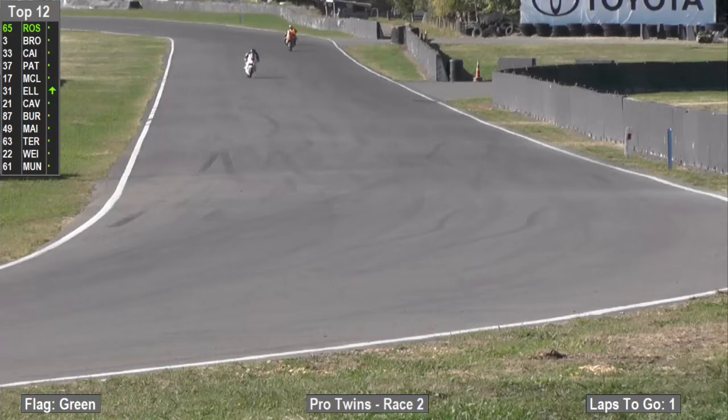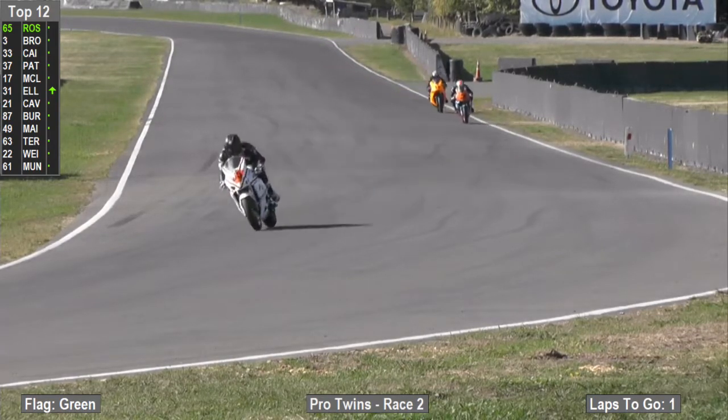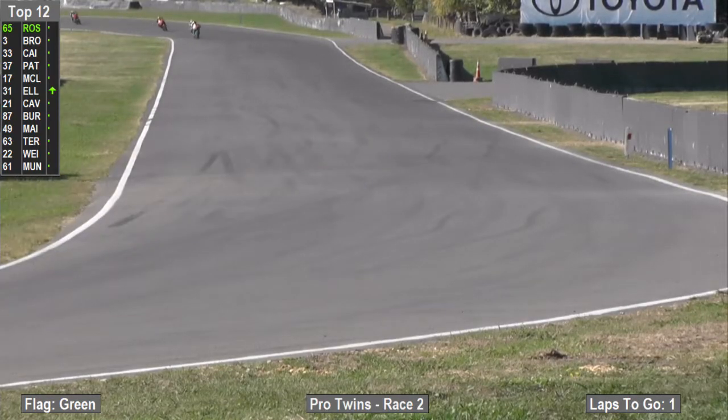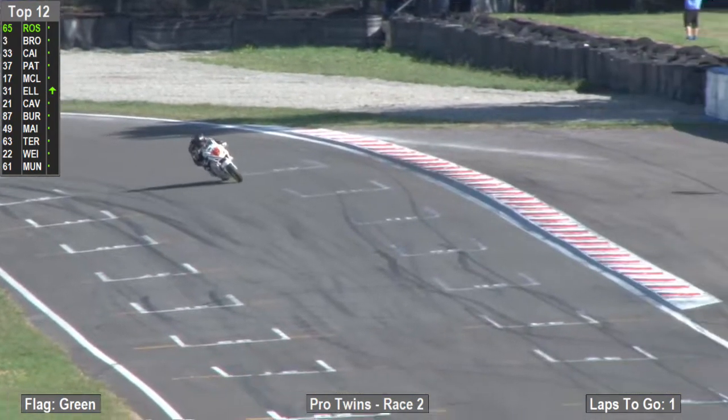Nick Kane's going to have to get a little bit closer than that if he wants a chance of getting 2nd place in this one. If it finishes like this, he will lose the lead in the points. And this man, Ben Rosendale, he's going to make it 2 from 2. He heads out of Go Media.